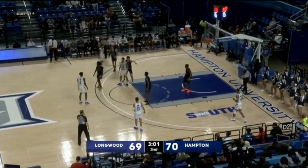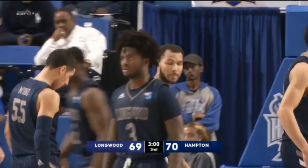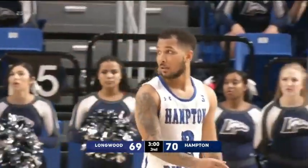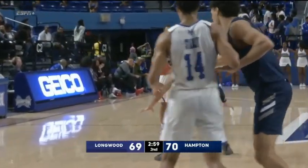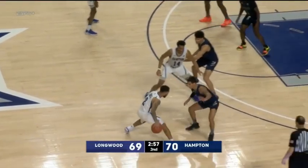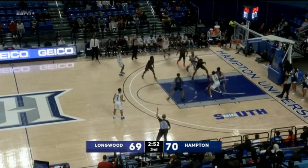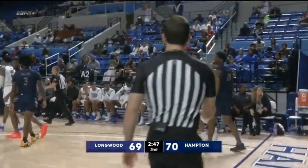Pass almost stolen there from Munez. Griffin will inbound. Pirates only up by one. Under 3 minutes remaining. Warren takes the three. It's short. Griffin tries to save it, but couldn't save it.